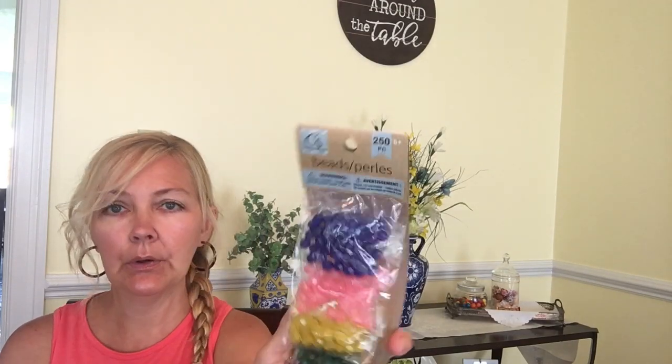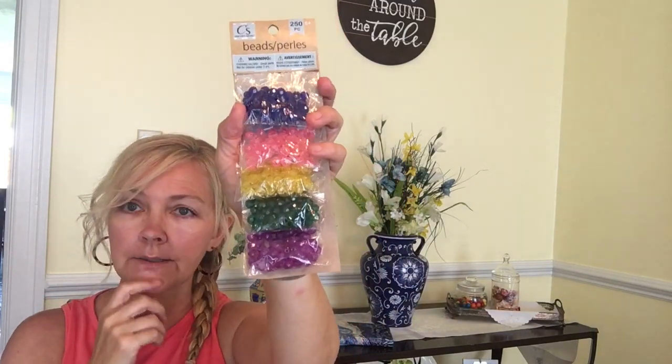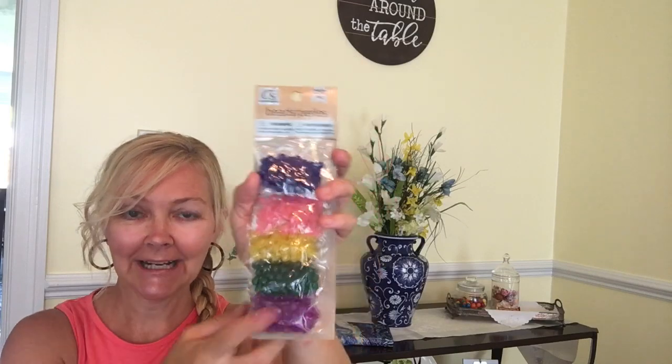So then in the Crafter Square section, let's see, there we go. I found these really pretty beads, and there is a navy blue, pink, yellow, green, and purple. And I will show you guys one of my crafts probably this weekend. I'll have it all done. I'm going to show you some of my crafts that I've created with this and some of the other stuff. As y'all know, I said in one of my previous videos, I need to get that stuff done.